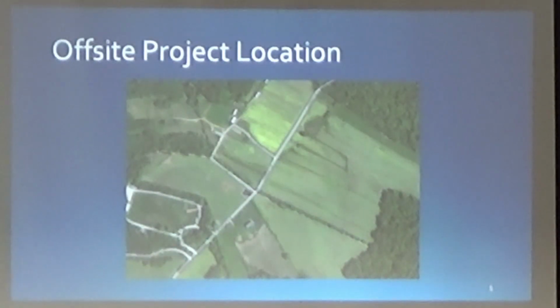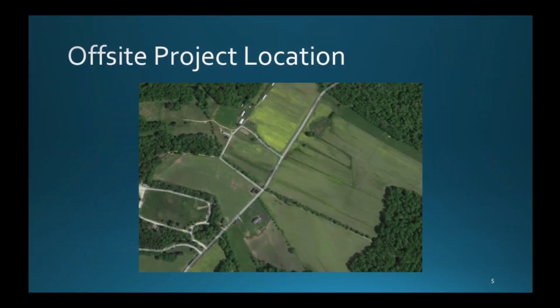And then here's the offsite project location. The stream comes from here, and from here, and then starts going this way. There's a culvert under the road, and then it continues down to the vegetated area, all till it's around 2,000 linear feet, so they're actually providing more stream restoration than is required to meet their mitigation goals.